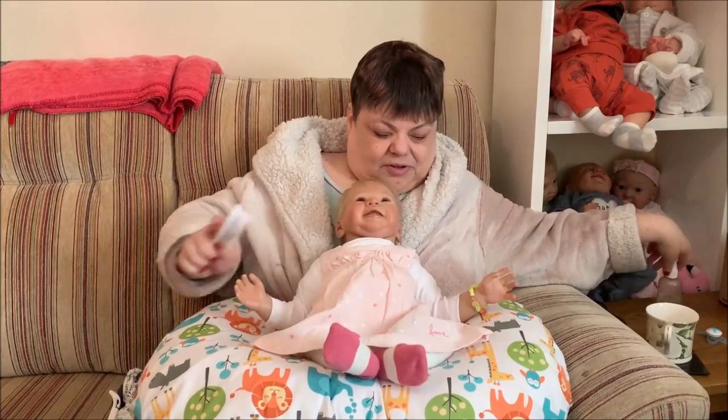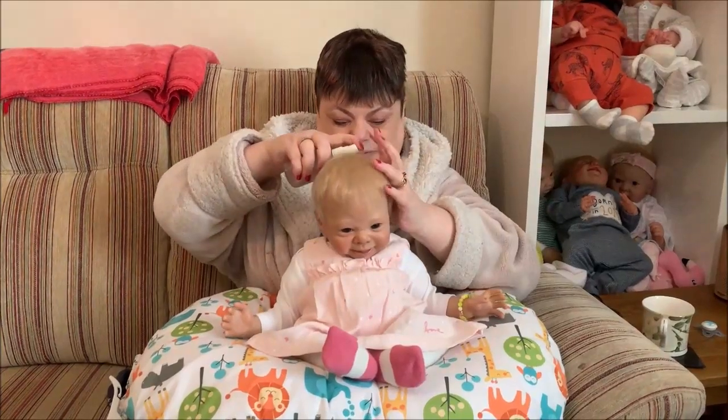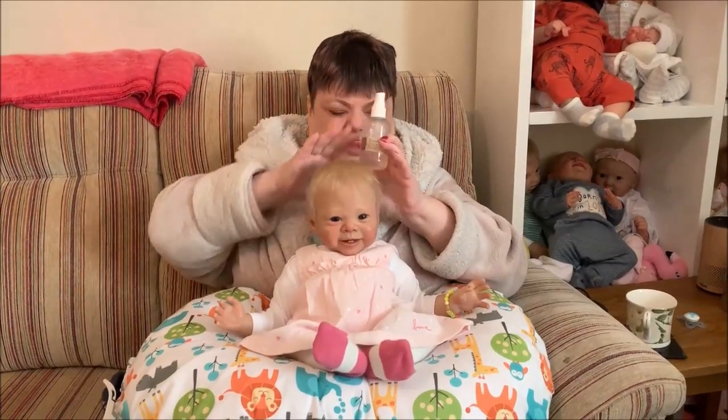Where's my water bottle gone? There we are. Let's try to brush your hair without putting any water on. That wasn't sensible, was it? Silly mummy. There we go.